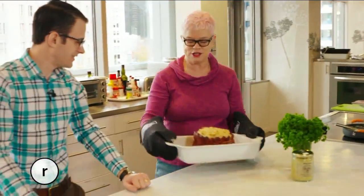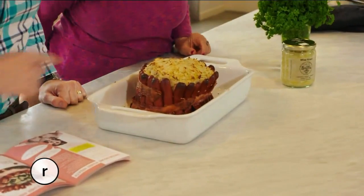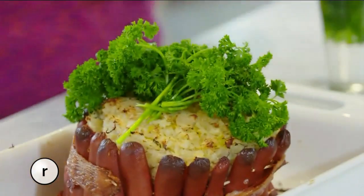Look at that. That looks so cool. That is wiener-tastic right there. Look at that wiener. That's wienerific. Look at how it's all crispy on top. We're gonna garnish it with some parsley. Look at that. Wow. Now we got a healthy meal.